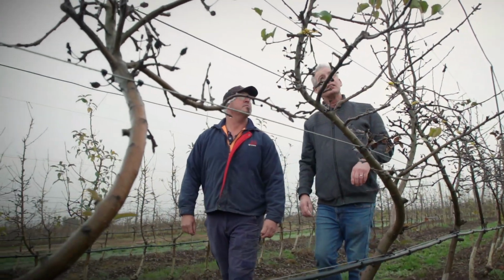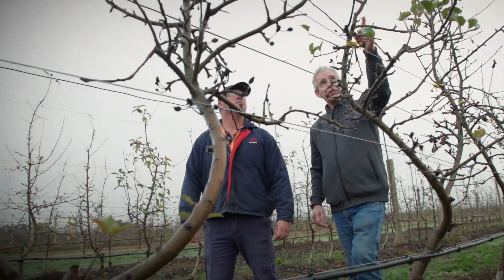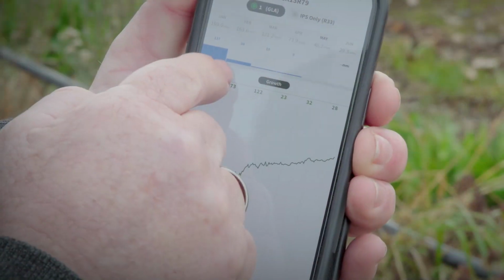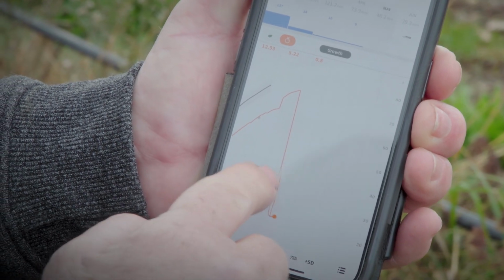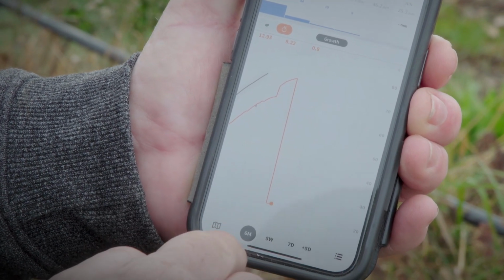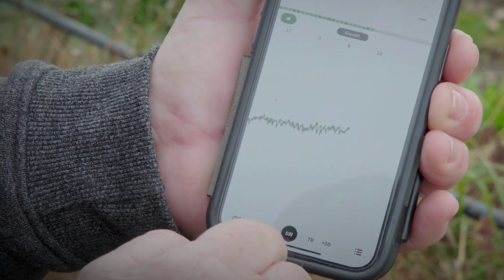It's difficult to say exactly how much we've saved water-wise, but we would have saved potentially a megalitre per hectare a year, but depends on the year and the weather conditions at the time. The technology has made my life easier. I can see from my phone at home whether there's a blockage on particular blocks with the filters, so that's been really beneficial.